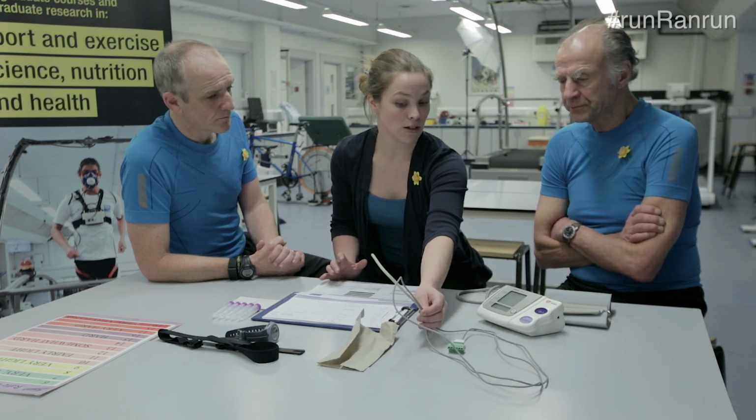Okay, so we've got an environmental chamber that we can recreate the temperature and humidity that you're going to experience while out running the MDS. So we're going to set it at about 40 degrees Celsius and see how your body responds to being put into that environment. So the key thing we're going to look at is monitoring your core temperature. So we're going to use a rectal thermometer to help you monitor your core temperature at all times.